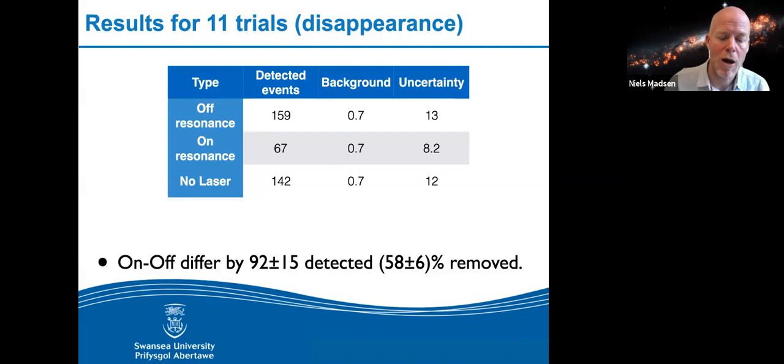So how do you do that? Well, you have a category here called off resonance, one called on resonance, and one called no laser. No laser is running the experiment in every way exactly as if you had a laser there, just to see what the natural behavior of this experiment is. And as you can see, what we look for is how many atoms we have at the end of the experiment. After we run the whole thing, which takes about half an hour, we see how many atoms are there.